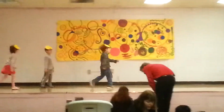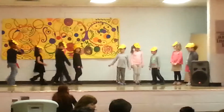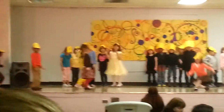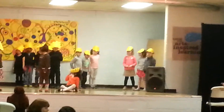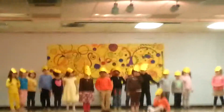So let's give them a moment to take their places on stage, and then we will present to you a traditional African story. We have the mice all the way over on the right side, the spiders are in the middle, and the birds are over on the left side, and the lions are right in the middle. So here we go, a traditional African story.